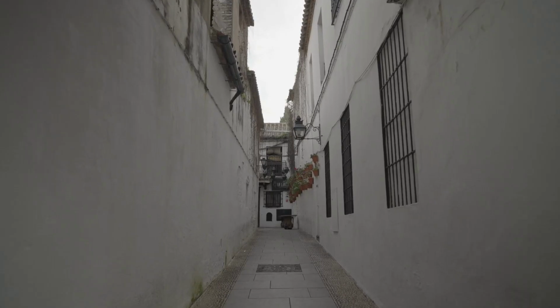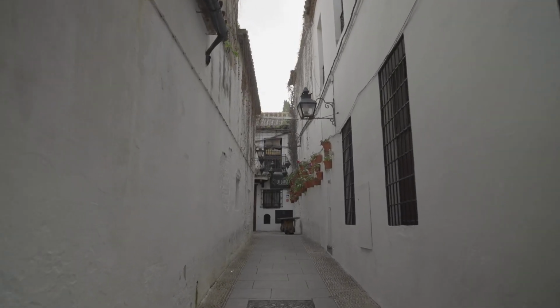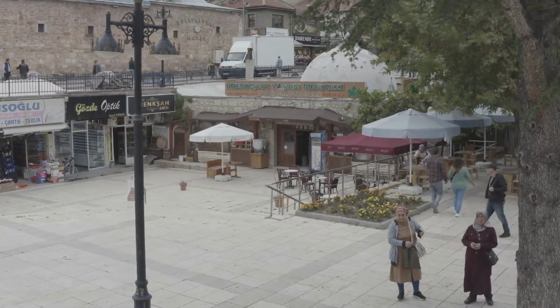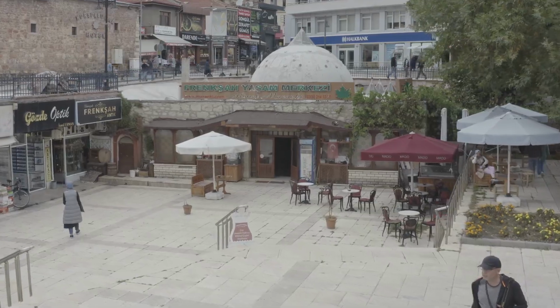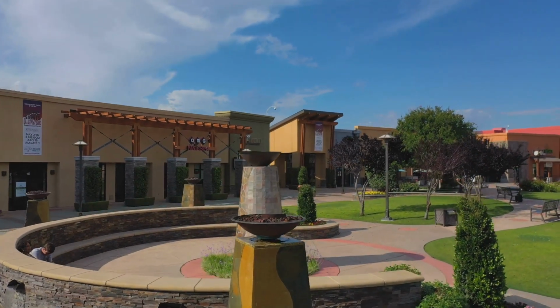Our tour begins in the picturesque Old Town, where we'll wander through the narrow cobblestone streets lined with whitewashed buildings adorned with colorful flowers. Here you'll discover key landmarks such as the iconic Plaza de los Naranjos, a lively square filled with cafes and shops, perfect for soaking in the local atmosphere.